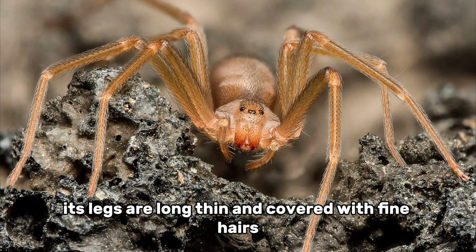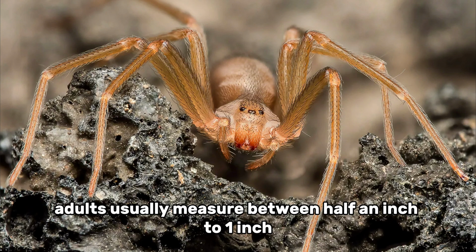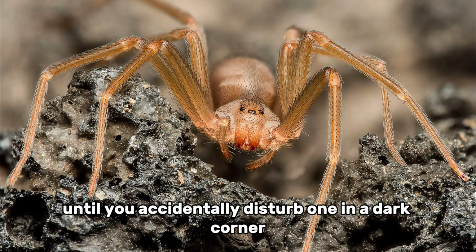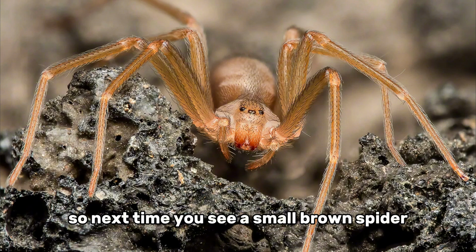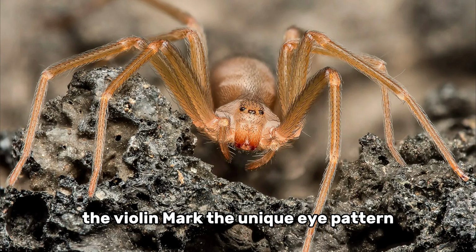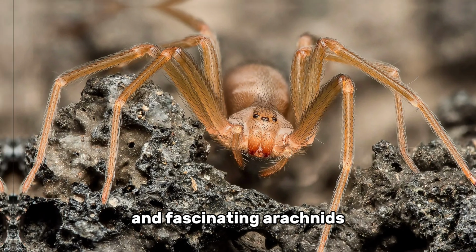Its legs are long, thin, and covered with fine hairs, giving it a delicate but stealthy appearance. Adults usually measure between half an inch to 1 inch in body length, making them easy to overlook, until you accidentally disturb one in a dark corner. So, next time you see a small brown spider, remember, looks can be deceiving. The violin mark, the unique eye pattern, and its slender legs are clues that you might be staring at one of America's most elusive and fascinating arachnids.